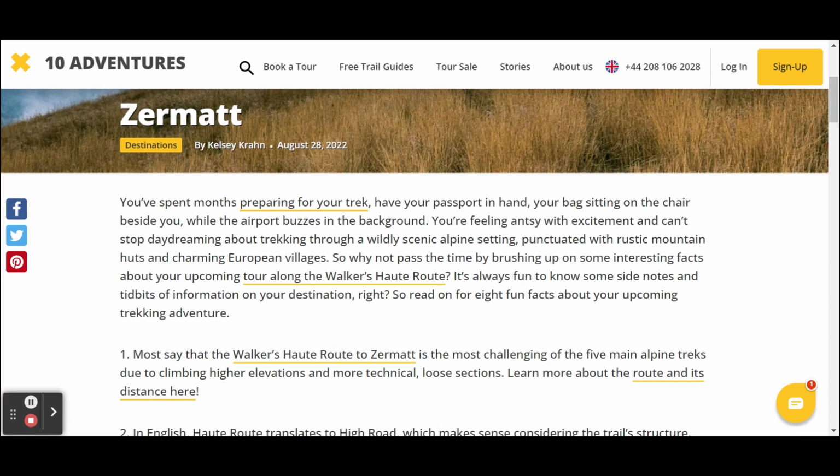What they also do here really nicely is linking to other blogs, like for example here, preparing for your trek. So if you have a lot of questions answered and they all link to preparing for your trek, then preparing for your trek will probably be quite high in Google. And so you're using other articles also to get your main article, which you actually want to drive most of your traffic to, higher in the search engines.